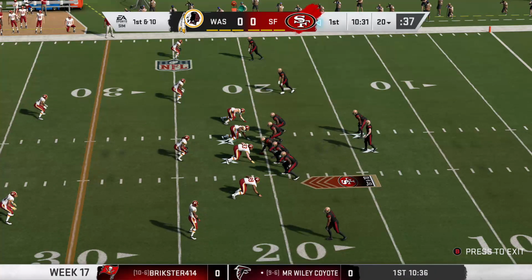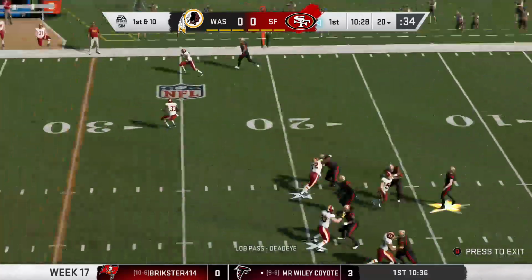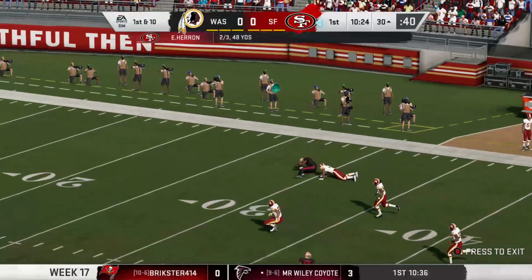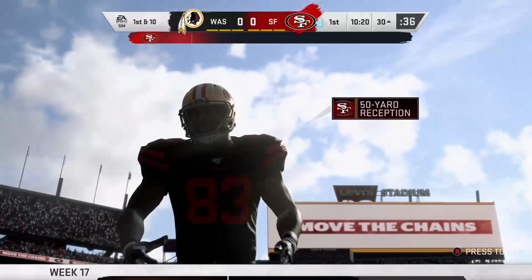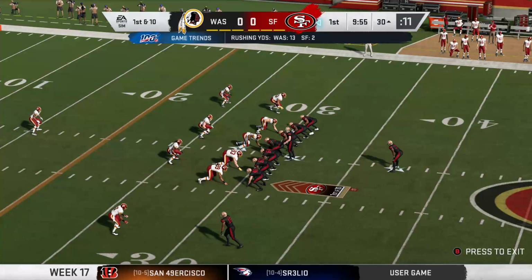Mike 57, and let's pin the mirrors back and go full strip. Get it. Off play action, Herron, he's going to float this one deep right side. And that's caught inside the 35. And he gets all the way down to the 30-yard line. A big play there for the Niners.